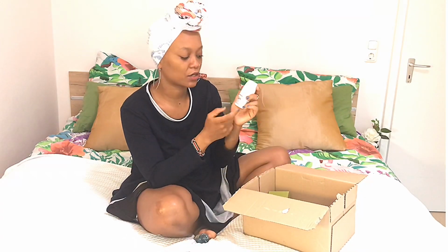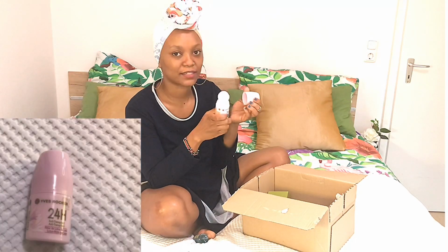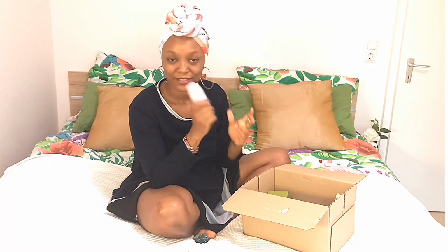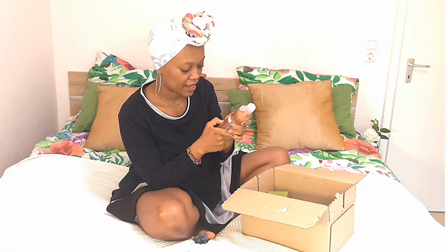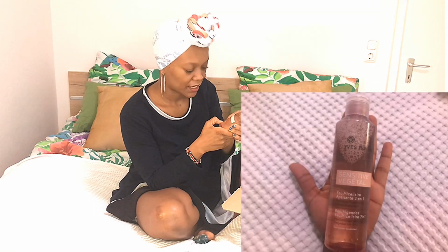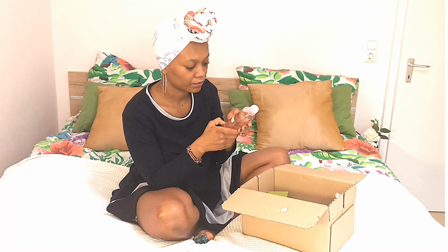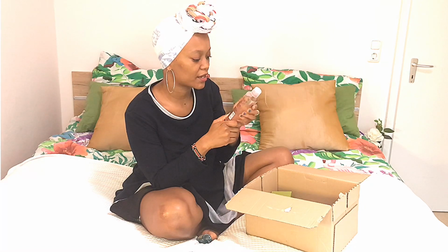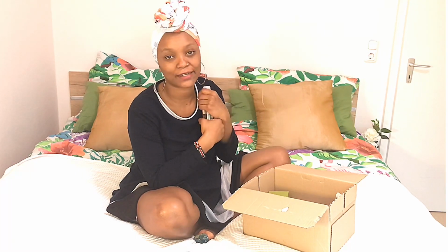The next thing that I got is this anti-perspirant. It smells very feminine and flowery. I like it. I can't wait to try that out. The other thing is this. It's a micellar water, sensitive. I should apply this in the morning and in the evening on the face and eyes. Facial cleaning lotion.